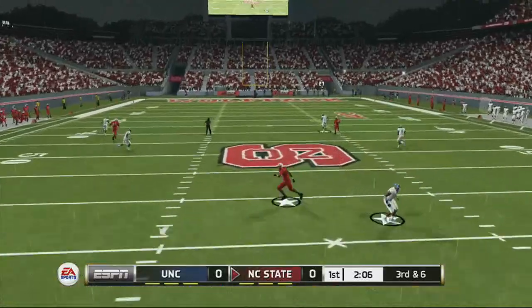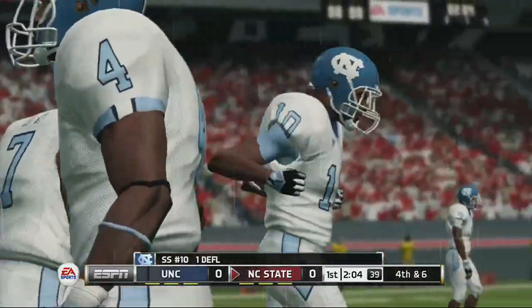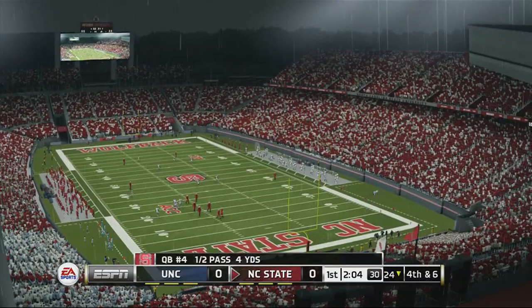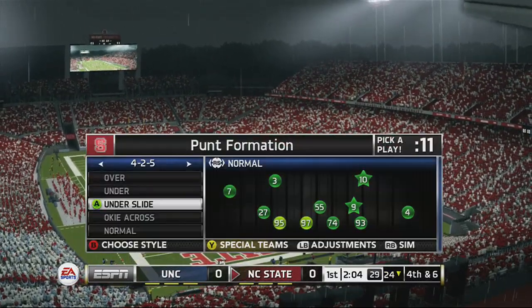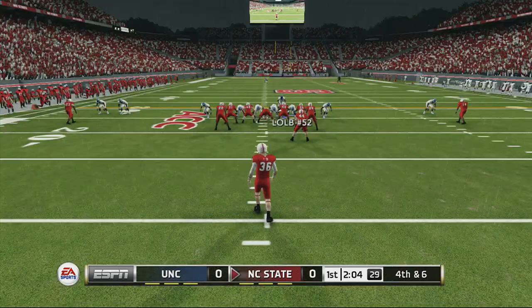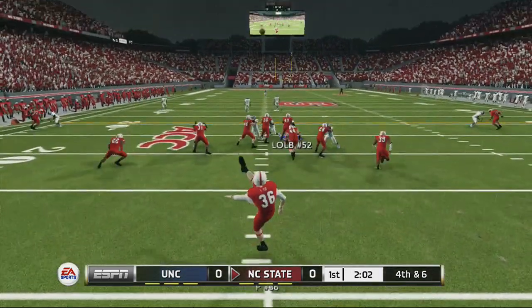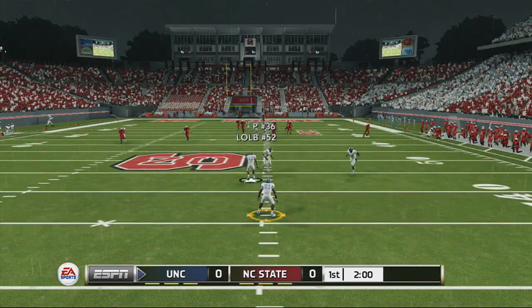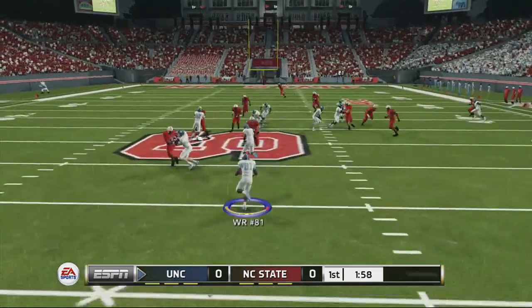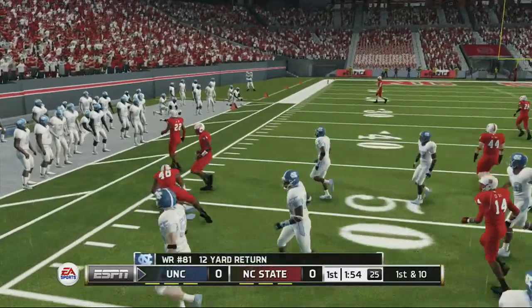Fakes the handoff. Defense coming. Going deep. Oh, he had a shot at the pick. Number 80 was the intended receiver on the play. That'll make it 4th and 6. Down at the 49-yard line.